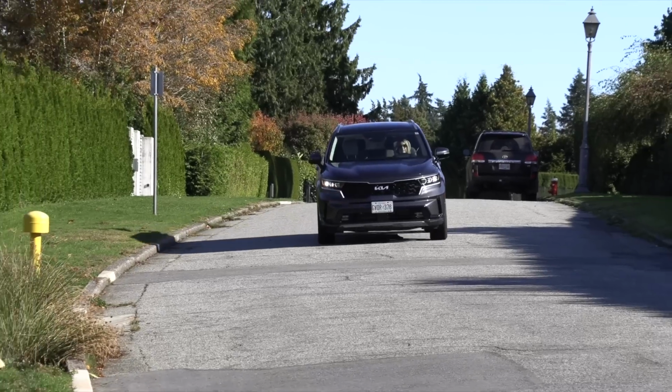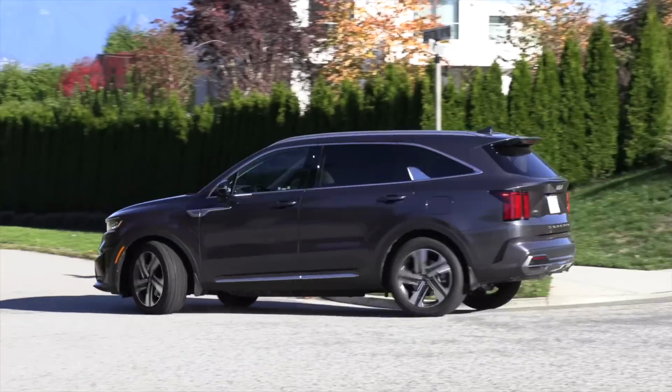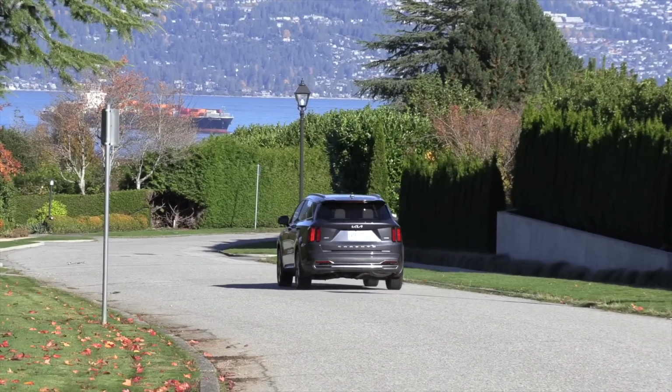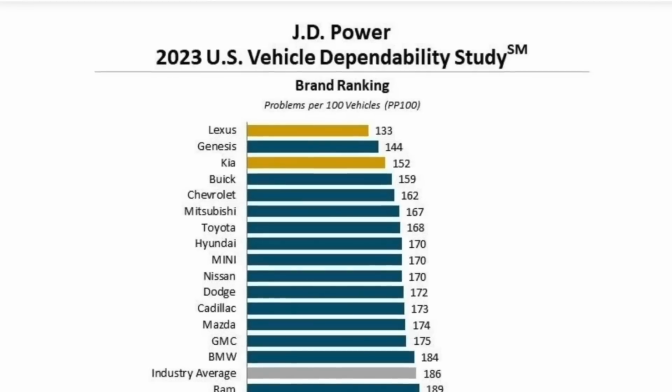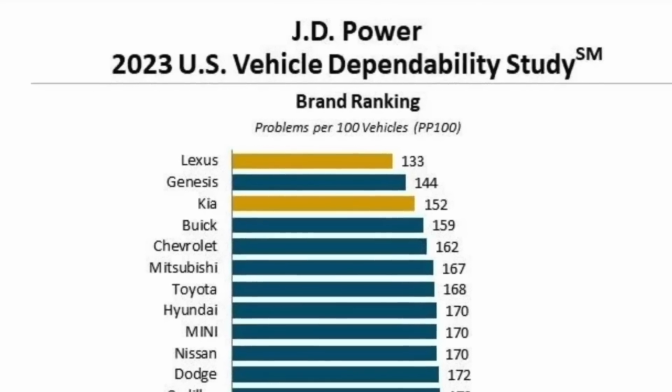But I think that the Kia hybrids have been in the market long enough now that they're kind of proving themselves. And the recent JD Power Dependability Study for 2023 has Kia at the top. So the brand is doing very well right now.